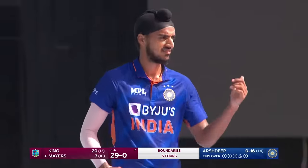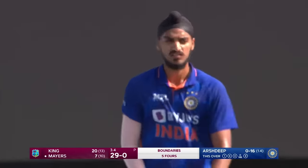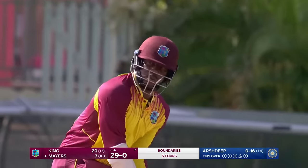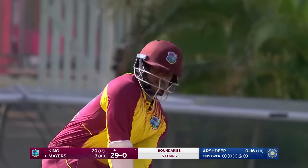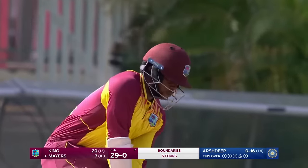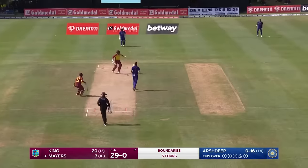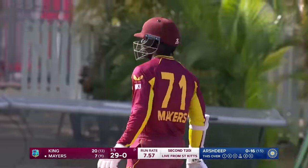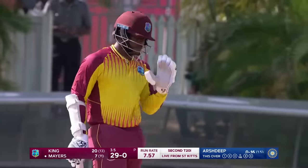I just wonder if that boundary sort of opened the floodgates now for Kyle Mayers. Yeah, absolutely right. Sometimes as a batsman, that's all you need, a little bit of luck. In this case, luck coming in the form of a free hit. The fact that Arshdeep overstepped. And as you rightly said, sometimes that can just open the floodgates.